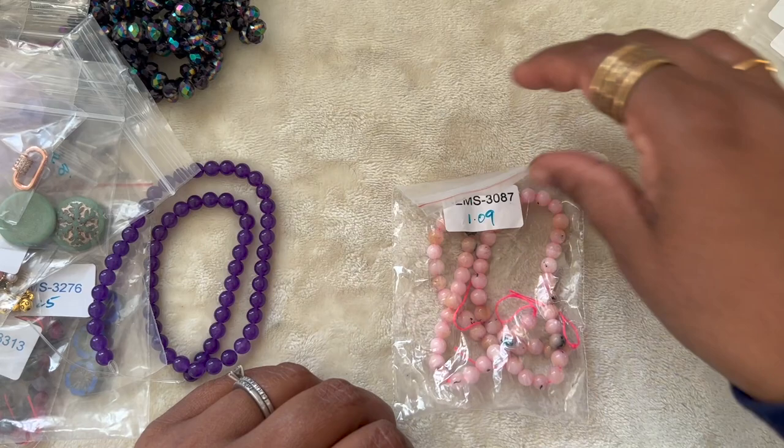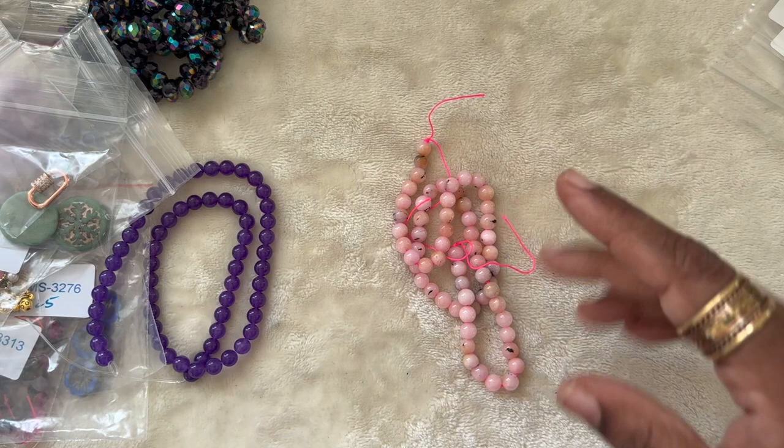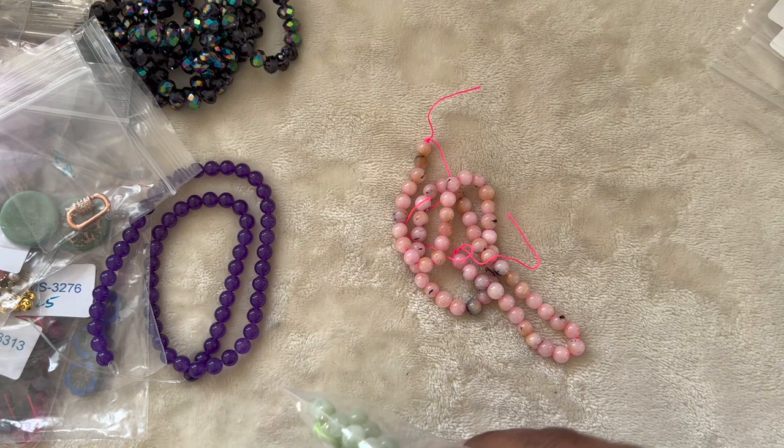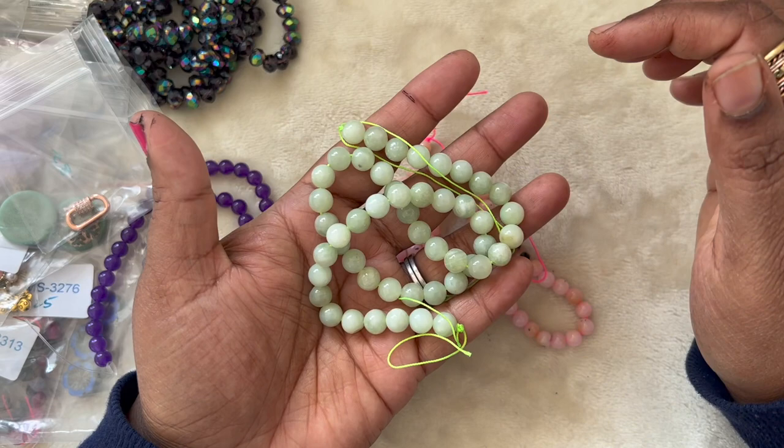And this was $1.09. This was, I think, 3 to 15 inch random pick strands that they give. So you won't know which one you'll get. So I bought two of them. One I got in 6 millimeter, this one is 8 millimeter. I don't know which gemstone these are, but it's a random pick, as you can see, but I like it, it's pretty.